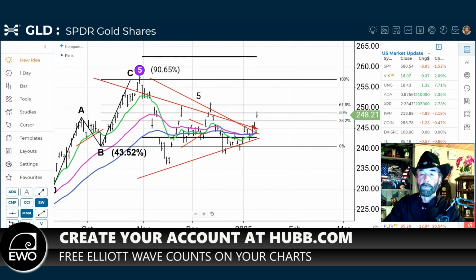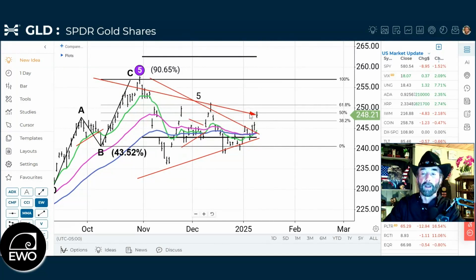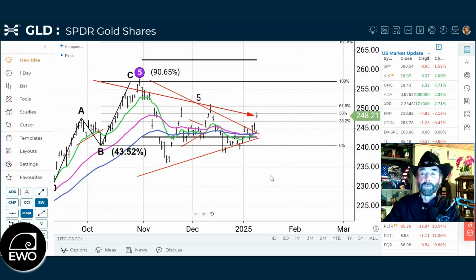So there's this nice well-formed symmetrical triangle. We went ahead and put the strangle on, and so far we've had this nice breakout to the upside on GLD. So that's working pretty well.